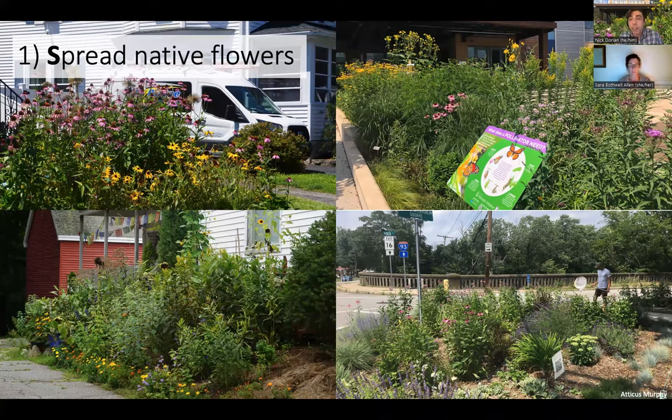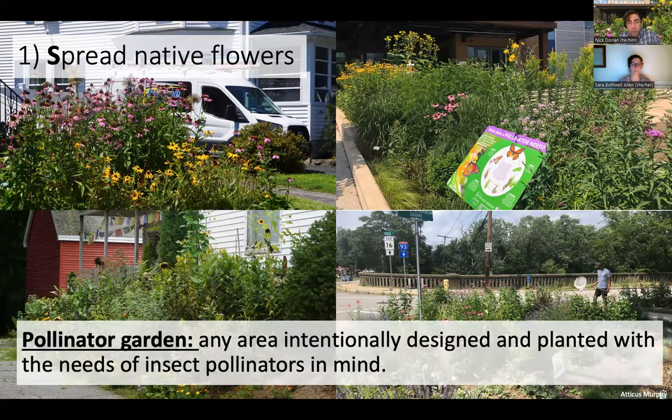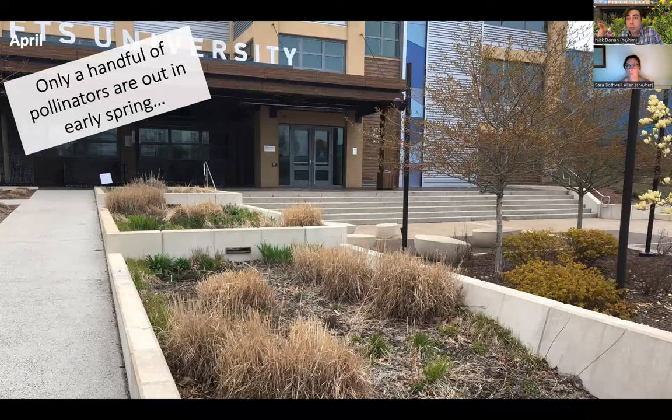A pollinator garden in this conceptualization is just an area that's designated and designed and planted with the needs of the insect in mind. So if you're planting specifically to support a pollinator, then it's a pollinator garden. One of the main principles of pollinator gardening is that you prioritize a sequence of blooms throughout the year.